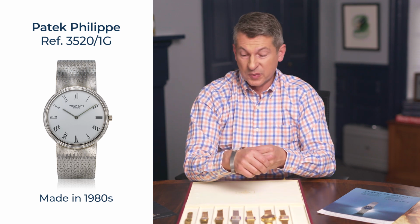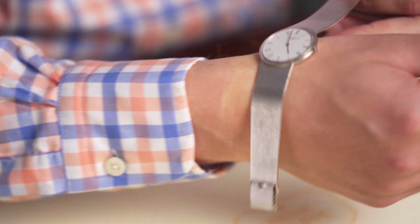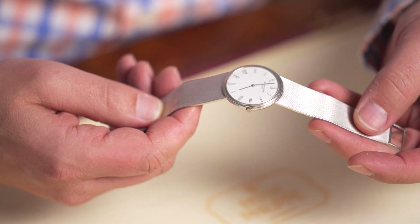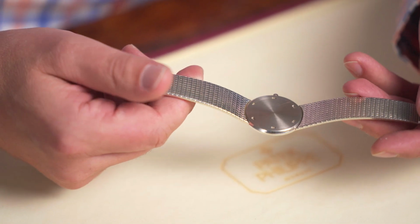Last but not least, I have a reference 3520 line 1G in white gold. Now this is the most modern offering on this tray. This is from the 1980s. And the mesh continues to get thinner over time. And even look at the chain links. It doesn't even look like mesh anymore. It literally is woven like fabric with white gold threads.